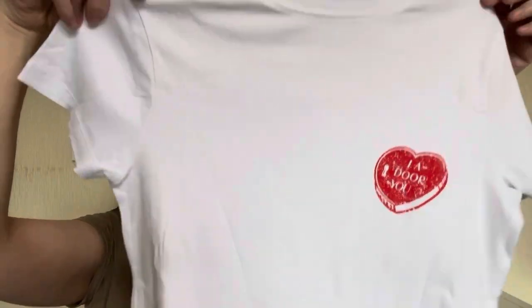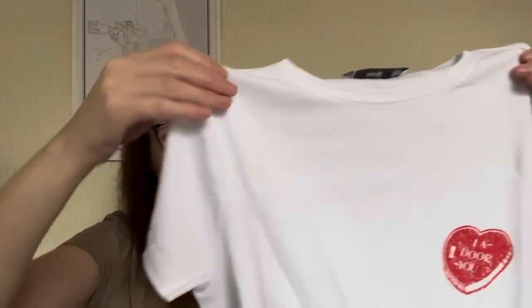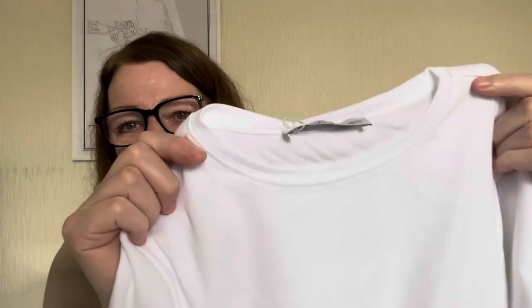But I did wonder whether that was a kind of ploy to get people, once they'd put it in the bag, there's no going back kind of thing. Because sometimes I put lots of things in my shopping bag and then go back and edit later on. So this t-shirt is now mine. It is just a white t-shirt with a little fitted in sleeve, just a traditional t-shirt with a rounded neck, but on the front it's got this little heart that says I adore you, with a little lock.